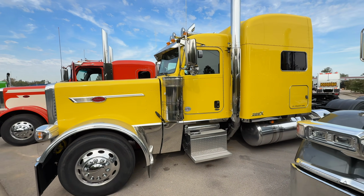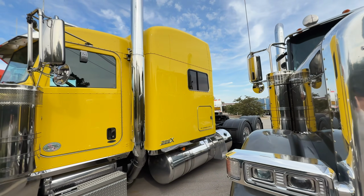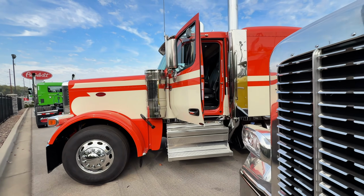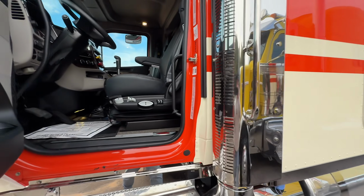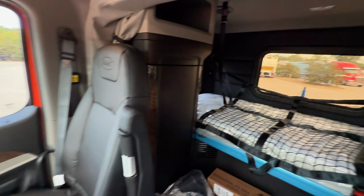I need it to be black. This one also looks like it's running the 7-inch stacks. It's a big bunk though, it's tall, and it has some huge tanks on it. So the 589, I actually find the sleeper to be pretty interesting compared to my 589 car hauler, just because of how much bigger it is.